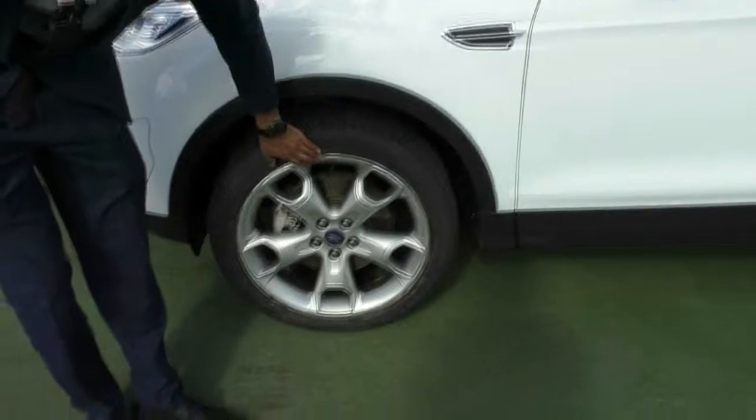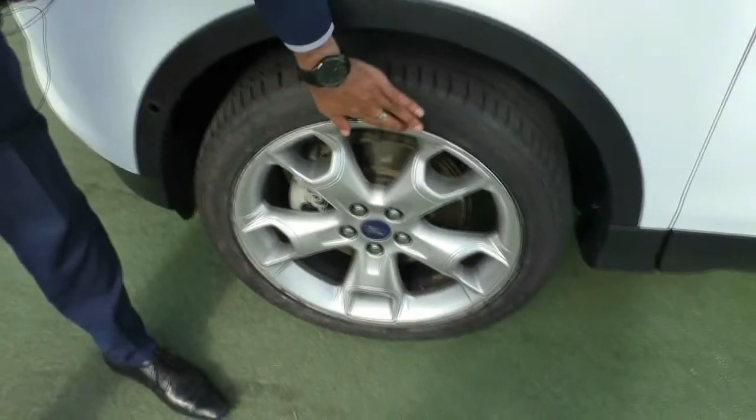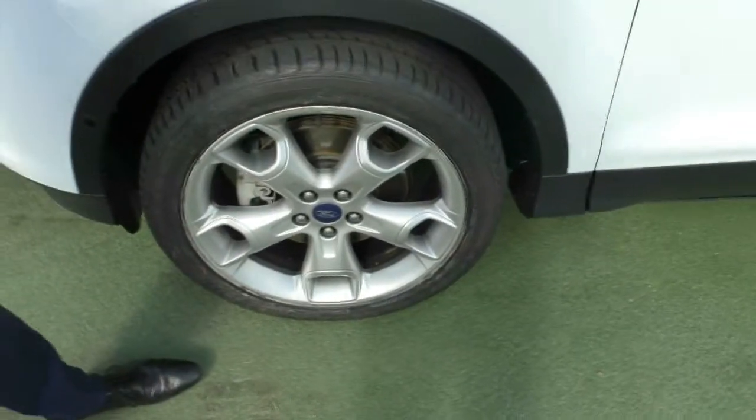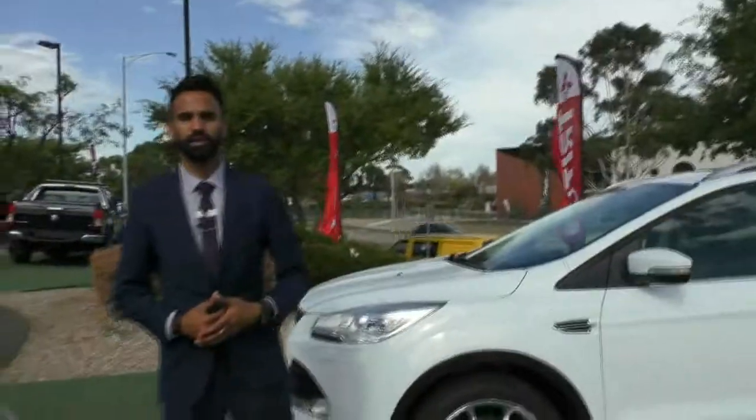And the front wheel here, being the one that's the most often scratched, being the hardest for the driver to see, does actually have a couple of minor scratches on it, but once again guys, nothing inconsistent with the actual age of the vehicle itself. What we'll do now is open the bonnet and have a look at the engine.